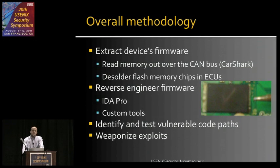With the firmware in hand, we disassembled the tools using the industry standard IDA Pro, and in some cases for which IDA Pro didn't actually support it, we had to write our own disassembly plugins so that we could see what was going on. Then we would just do the standard thing where we'd look for code that appeared to be vulnerable, try to produce an attack against it, and then finally weaponize it so that we could transfer it between the 2 groups in San Diego and Seattle and make sure that they worked on both of the cars that we had.